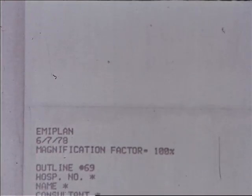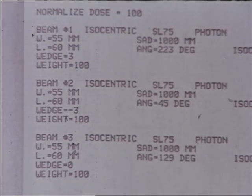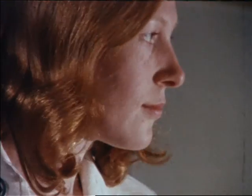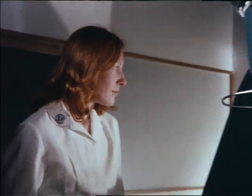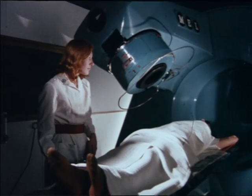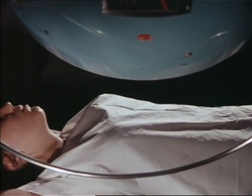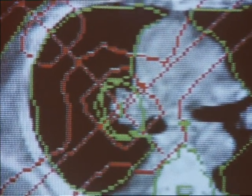Without this system, it would take at least a day to plan the therapy, but in half an hour, exact beam angles and intensities have been calculated. The results are passed to the radiotherapist, who puts the plan into effect. The destructive rays will now cross at exactly the right point, the result of a clear inside view, little more than 80 years after that first shadow.